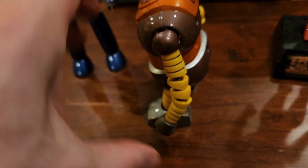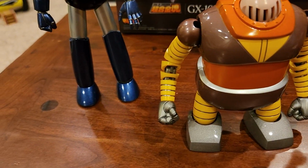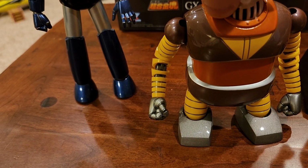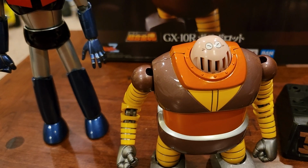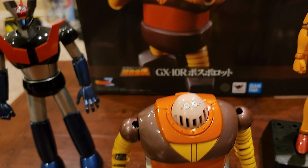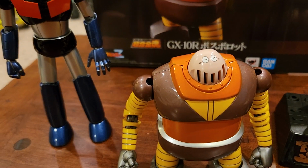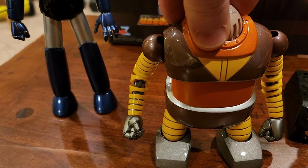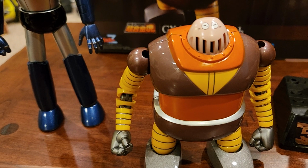Does not compare at all to the Five Pro Studios, which is quite a bit more expensive, but the Five Pro Studios figure is head and shoulders above this figure, but it would not have been at all in scale with the other figures. So to get a Boss Borot in scale, I decided to go with the Bandai version. Probably my last Boss Borot I'll get.